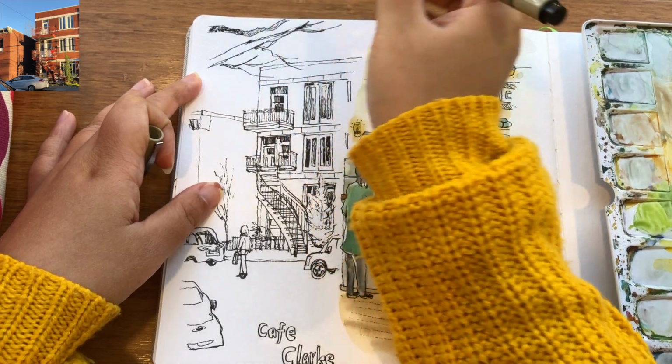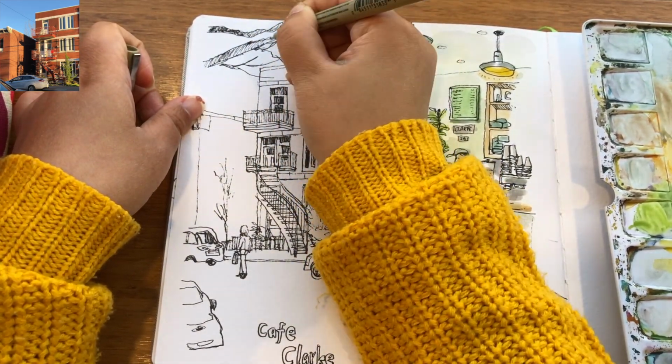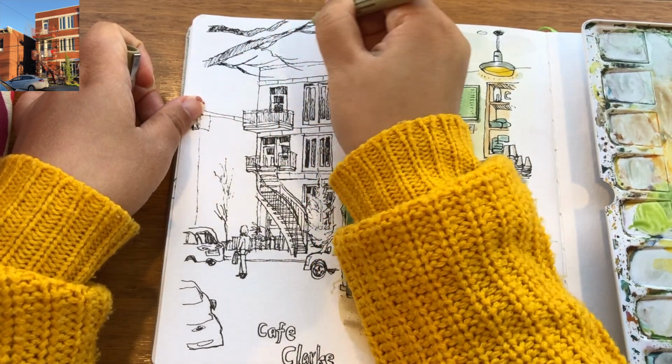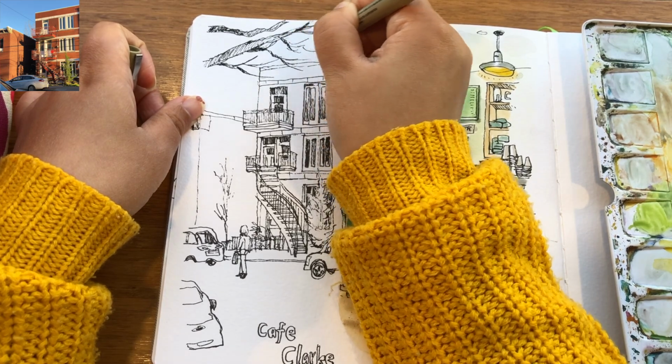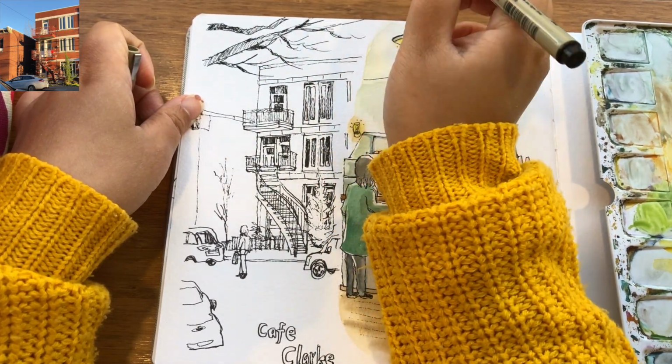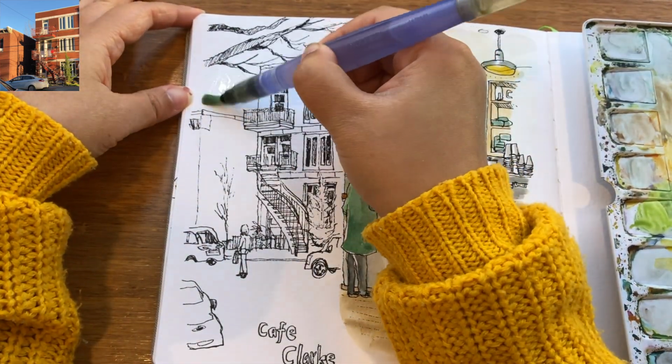Because the golden leaves hanging on these branches are really charming and I don't want to miss them. Just adding some quick hatching lines to give more density to these branches, and very quick loose lines for the little twigs. Okay, so now I'm ready for watercolors.